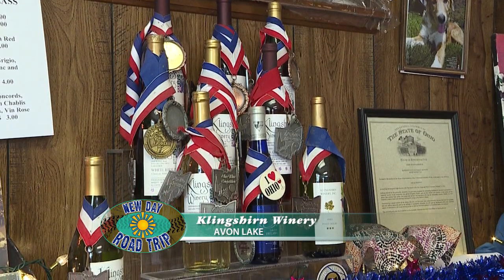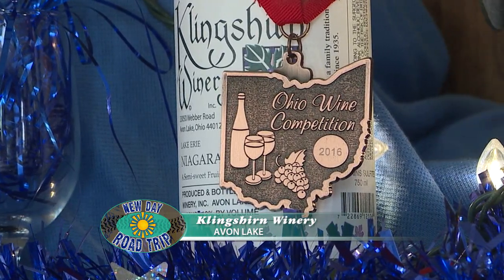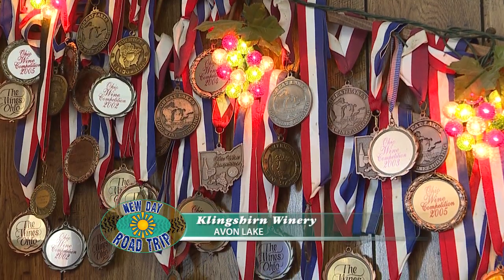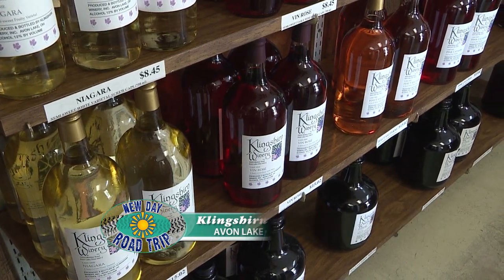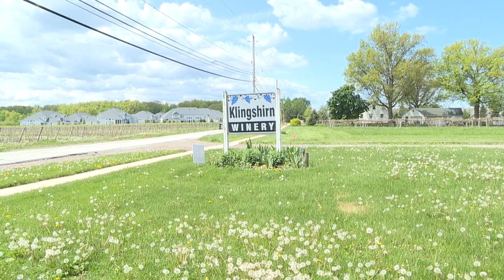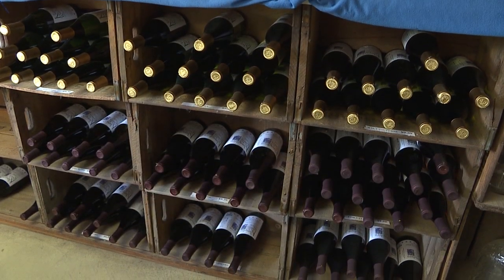Over the years, we've accumulated a lot of medals. I believe the first secret is just having a good, consistent quality, so when people come back, they can expect the same as they had before. That is so important in today's economy, to have confidence in what you're buying. And so, yes, I think over the years, our consistency has been paramount to our success.